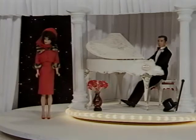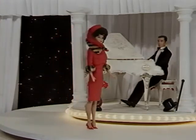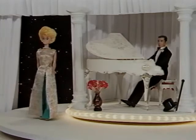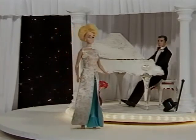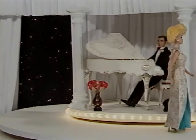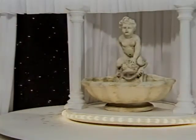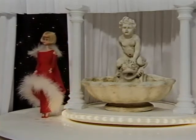Fashion number 1640, Matinee Fashion. Fashion number 1660, Evening Gala. Fashion number 1695, Evening Enchantment.